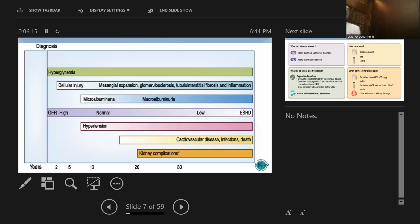And this is the journey of a patient with diabetes. As mentioned by Dr. Osama before, diabetes and its complications start very early, before the diagnosis. At the time of diagnosis, the patient already has complications of diabetes and diabetic nephropathy. Due to persistent hyperglycemia before the time of diagnosis, patients are subjected to high glucose levels, which lead to oxidative stress and cellular injury at the kidney level.